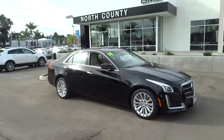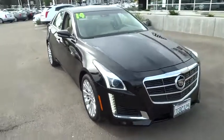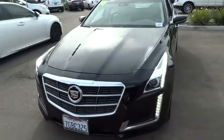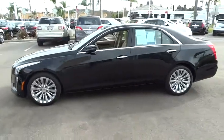The 2014 CTS. The CTS is a well-sorted blend of all-American style and European-inspired tuning with a cutting-edge design. The luxury CTS blends elegant styling, performance, and exceptional fuel economy. This vehicle has less than 6,000 miles.